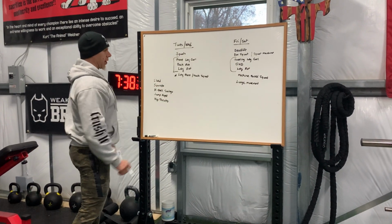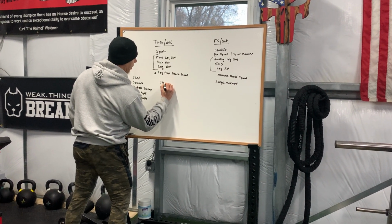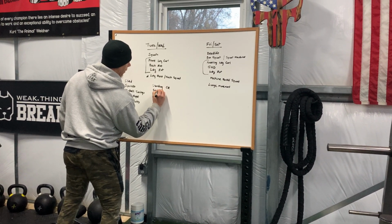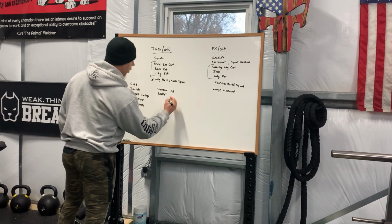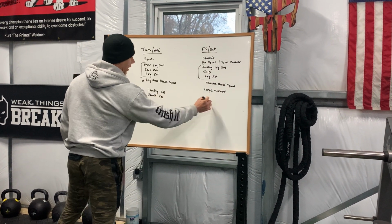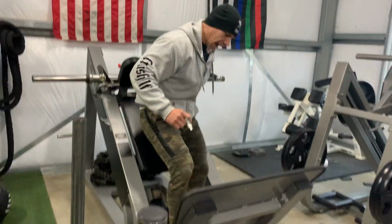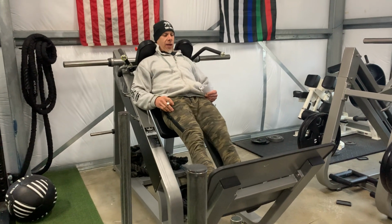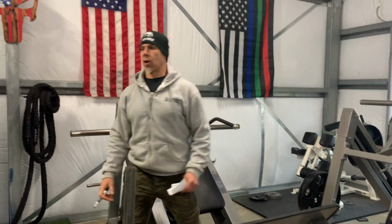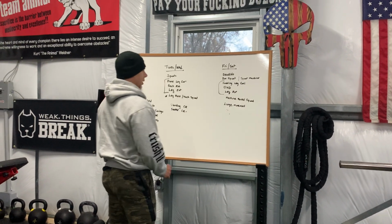So the other thing that I didn't mention here is calves. Basically, there's always going to be 2 calf movements. It's always going to be either a standing calf raise or some type of straight leg calf raise movement, and a seated calf raise. When I say a straight leg calf raise movement, that could be, for instance, like I'll use the hack squat and I'll do calf raises on this. So if I do standing calf raises on my Tuesday workout, then I'll do a different type of calf raise here, and I'll pretty much always do seated calf raises on both.